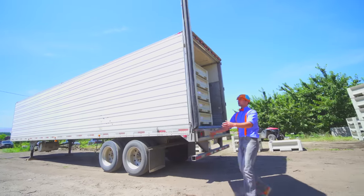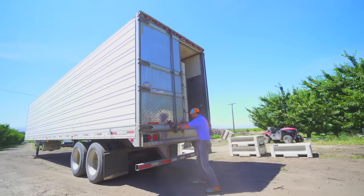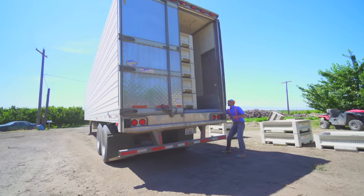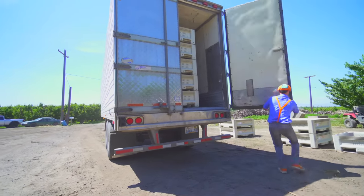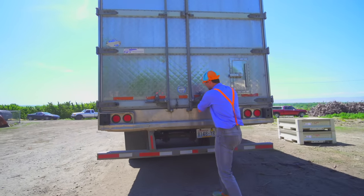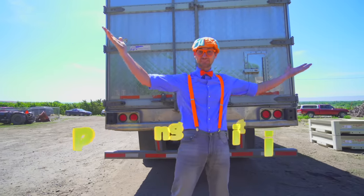Whoa! Look at this giant door! Whoa! Gotta lock up the back of the truck. Now the truck is full of cherries. Now it's time for the truck to take it to the packing facility.